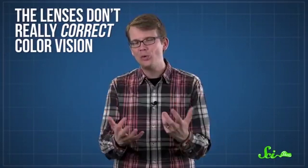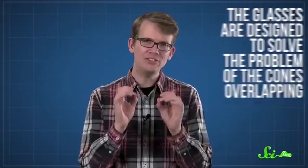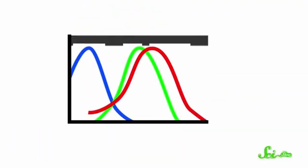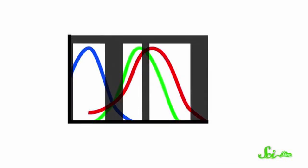Some people who've used these lenses say that they do start to see green and red differently, but they don't really correct color vision. The glasses that spawned all those viral videos, on the other hand, do try to correct color vision. They're designed to solve the problem of the cones overlapping, so colors don't activate the wrong cones. They only work for the types of red-green color blindness where you have all three cones though, so either deuteranomaly or protanomaly. The key is to block the specific wavelengths that are causing the most confusion. The wavelengths of red and green light that trigger both the red and green cones.